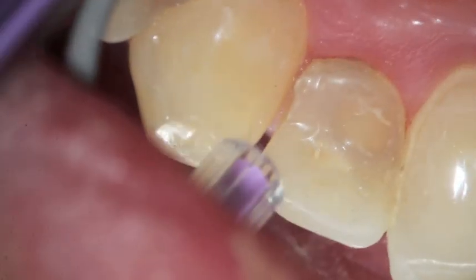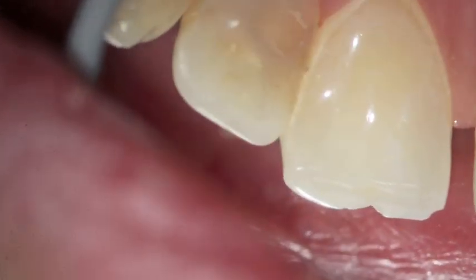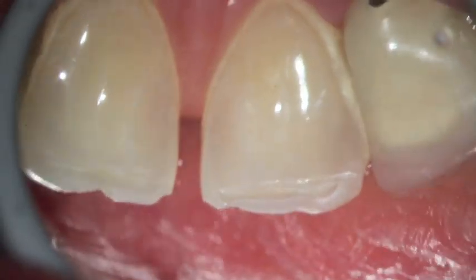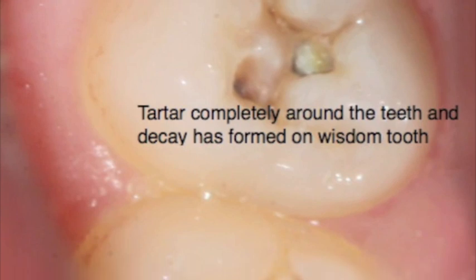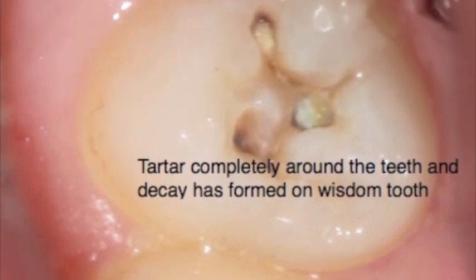That was a tooth that was a peg lateral that a composite was put on. Little chipping of the edges of his teeth. There, the tartar is completely around the teeth on the wisdom tooth, and you can see the decay that's developed.